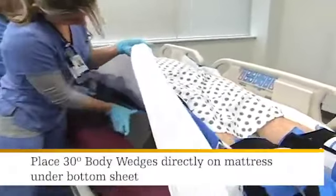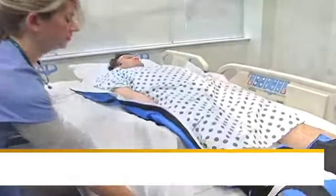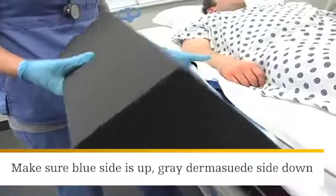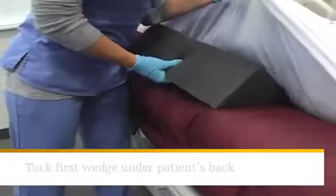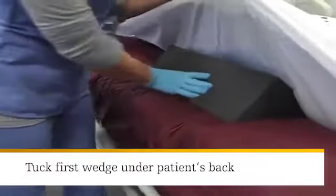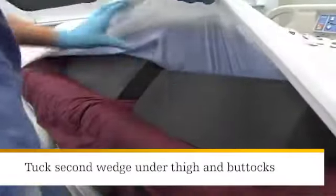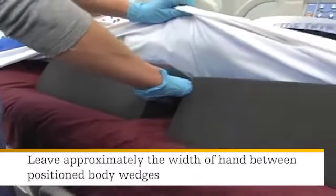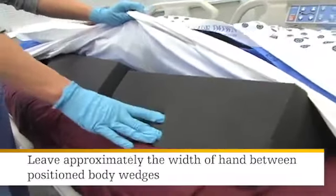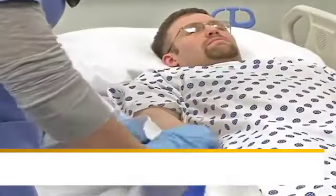Place the 30-degree body wedges directly on the mattress under the bottom sheet. This will work with flat or fitted sheets. Make sure the blue side is up and the gray dermasuede side is down. Tuck the first wedge under the patient's back, making sure the base of the wedge is on the mattress. The second wedge should be placed under the patient's thigh and buttocks. Leave approximately the width of your hand between the positioned body wedges at the sacrum. This will allow you to check and make sure the patient's sacrum is offloaded.